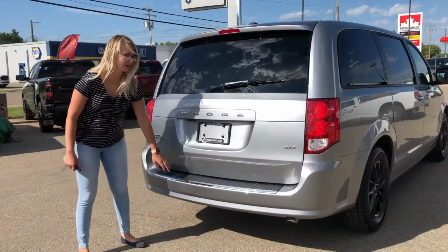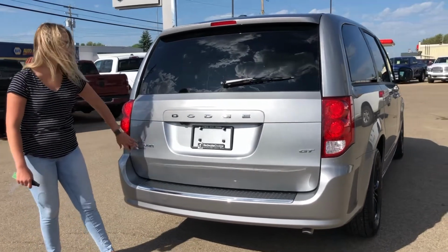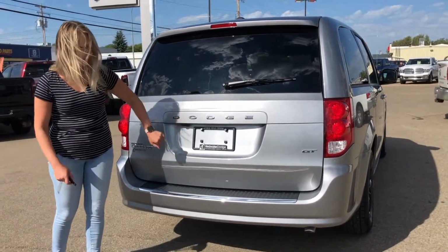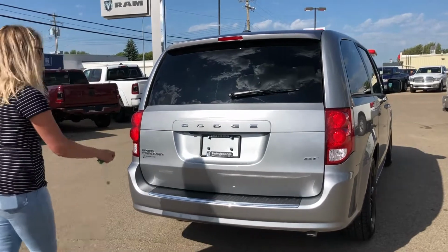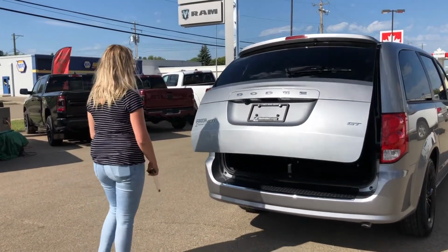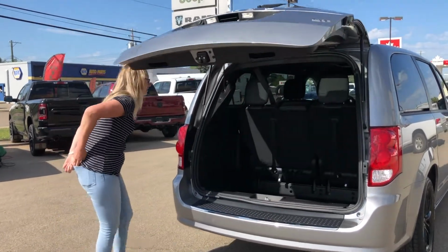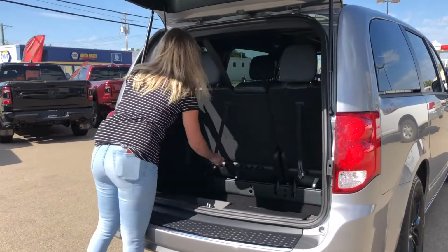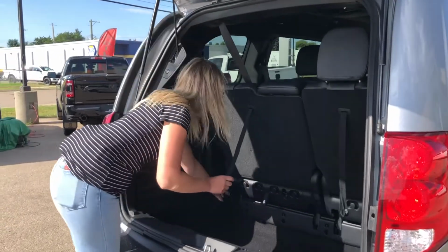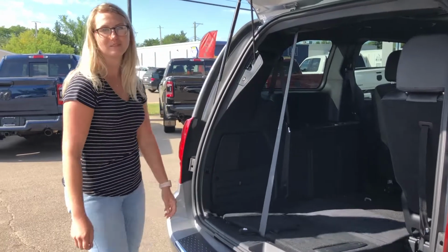At the back here you do have your color match bumpers. You do have your chrome accents in this little plate here, as well as your badging. You do have the built-in backup camera. You can open the hatch from your remote. There we go. And then this one does have stow and go seating. Super easy, super convenient. It's as easy as 1, 2, 3, 4. We'll check out the inside.